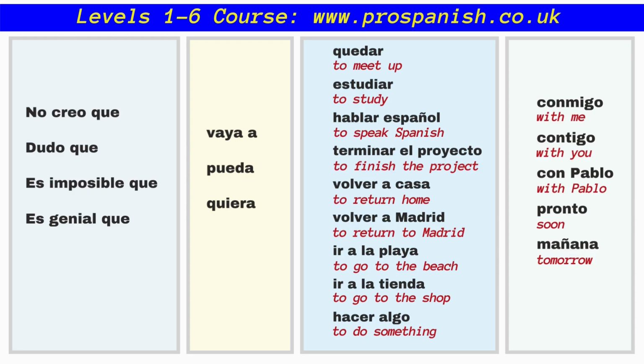Bien, ¿cómo se dice en español? I doubt that he wants to go back home with you. Dudo que quiera volver a casa contigo. It's a pity that he's going back home tomorrow. Es una pena que vaya a volver a casa mañana.